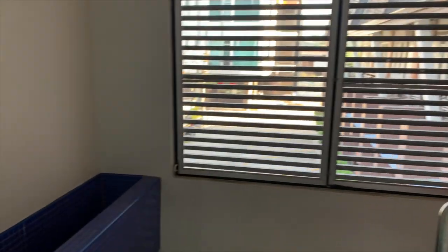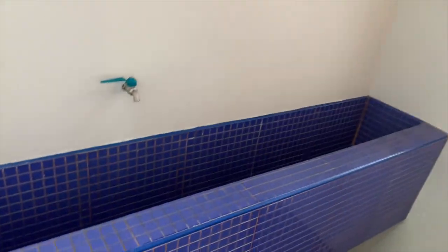Aircon, not many views. It's got this funny little enclosed balcony with this water trough thing. I have no idea what that's for. So, yeah, maybe you can fill it up with water. I don't know. Have a bath or something. There's the other section of it over there. Plenty of parking. Bikes parked downstairs there.